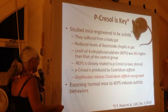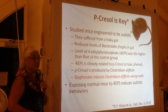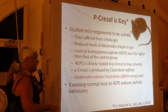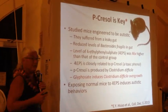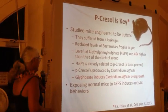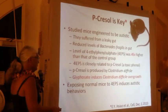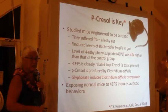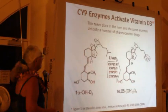So it's produced by Clostridium difficile, and glyphosate induces Clostridium difficile overgrowth. This is how you get the connection. And it's been shown that this is the case. It's been shown that this produces p-cresol, and it's been shown that p-cresol is excessive in autism. And so, in fact, they could actually just take normal mice and give them this toxic phenol and produce autistic behaviors in those mice just with that one toxin. Very strong link and very powerful paper.